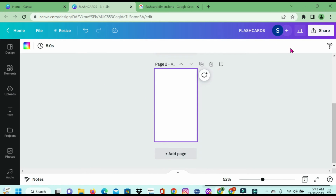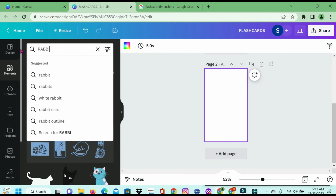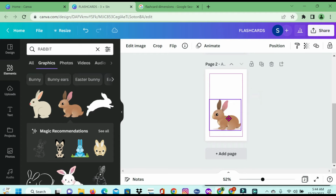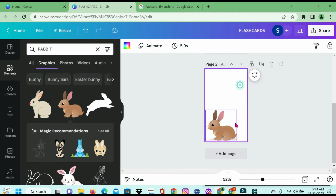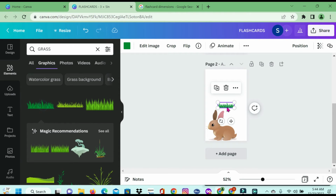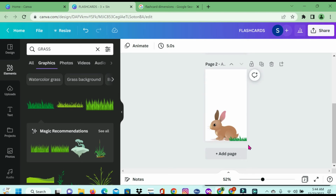Next up, let's look for a rabbit. So we're going back to elements, and I'll just type in the word rabbit. I'll only do 3, guys, just to give you a little idea of what's possible here. But basically you'll just follow these steps and work from there. Now I just want to say, to give a little oomph to your design, you could add a rabbit here, and then you could search for some grass. The same thing with the cat. You could go back in and possibly add some more if you want. Instead of just the animal itself, you can add a little bit to it. So we have a rabbit here and some grass.